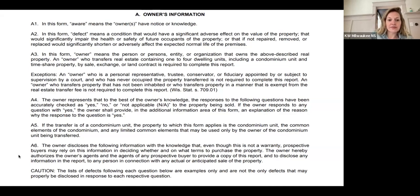A5, if the transfer is of a condominium unit, the property to which this form applies is the condominium unit, the common elements of the condominium, and any limited common elements that may be used by the owner of the condo unit being transferred. So yeah, information for the condo owner, they're going to fill it out based off of the unit itself and any common elements of the condo, and any limited common elements that may be used by the owner. So if they have questions about that, you can point them to A5.